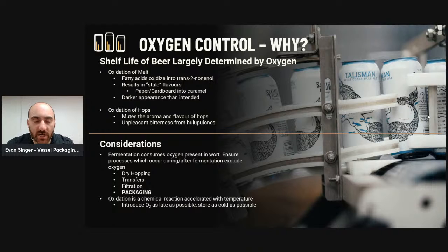Oxidation is accelerated by higher temperatures, so the colder the beer is stored, the slower oxidation will take place, regardless of how much oxygen is in the beer. So knowing what your supply chain is like, knowing that if you do have oxygen pickup, the beer should be stored as cold as possible is definitely going to help with oxidation and shelf life.